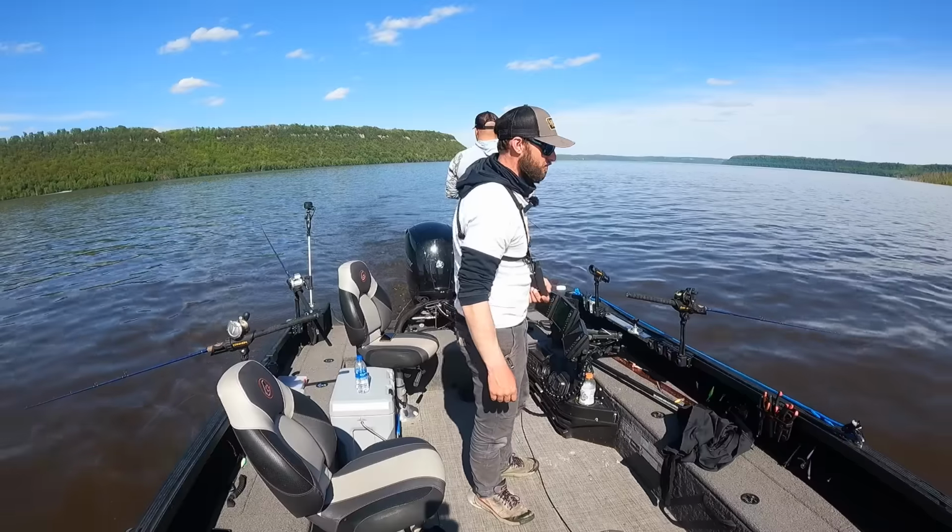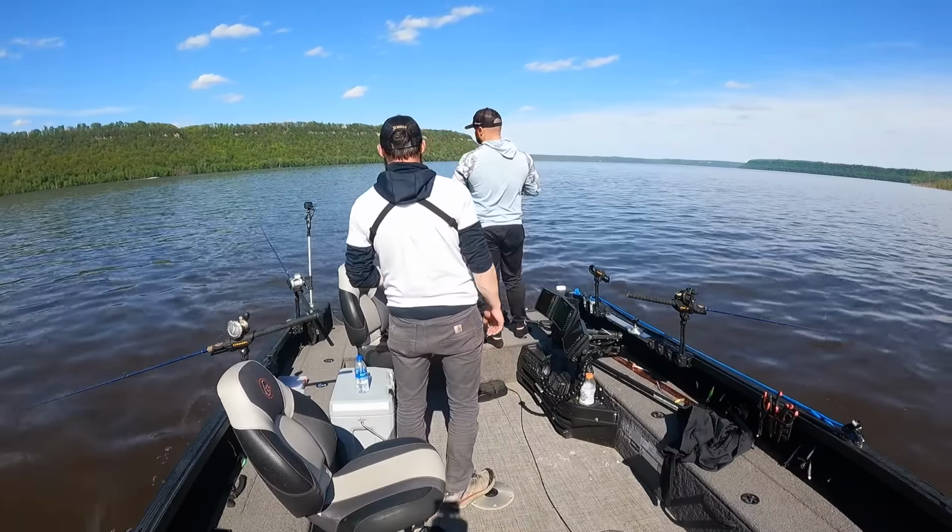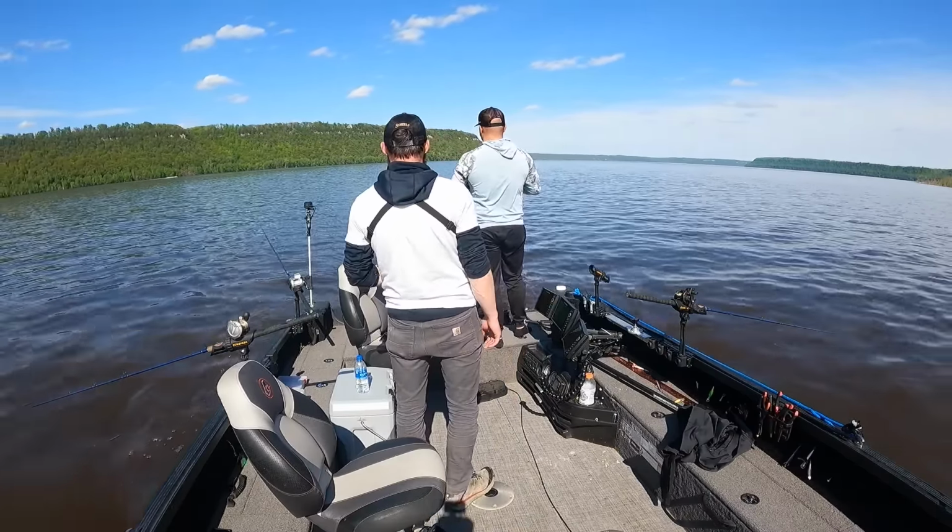And as we're kind of moving around, trying a few different little areas, we went probably several hundred yards without a fish. Oh, nice walleye. Scoop him? Nice fish. We're going to scoop him. Keep him down. Keep him sliding. On the little inside 5-footer, huh? Yeah, I love these little 5-footers.